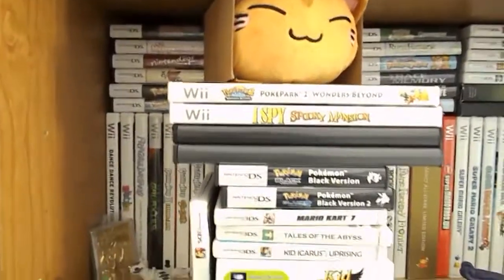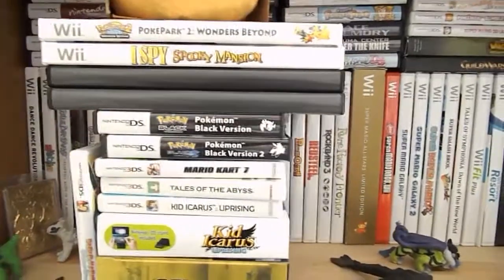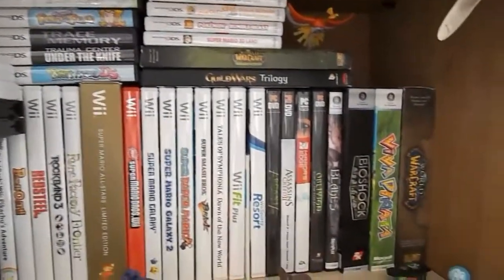Then this shelf I have my Nintendo DS and Nintendo Wii games. Kind of ran out of space, so they're kind of scattered. And I also have my 3DS games in here as well. And some PC games too.